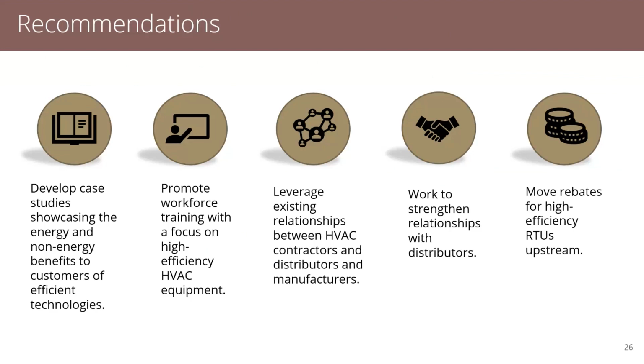Contractors know the benefits of well-trained employees, which could motivate them to encourage their employees to participate in this training. HVAC contractors typically rely on distributors and manufacturers for information and training on high efficiency HVAC units. So look for these existing relationships to leverage when designing midstream and upstream programs. Also, work to strengthen relationships with distributors. Articulate the value proposition to distributors of marketing high efficiency RTUs and how it will improve their business outcomes.